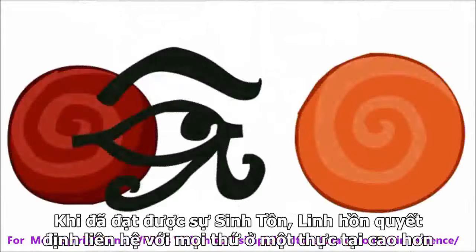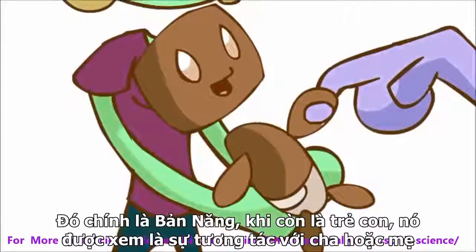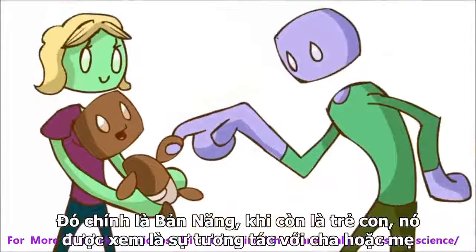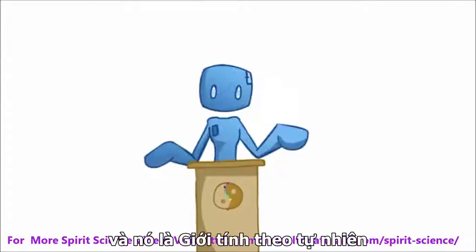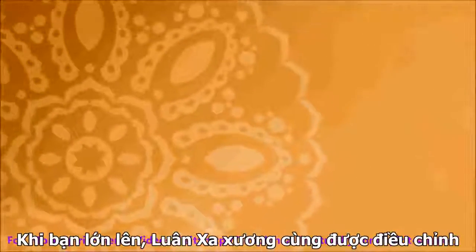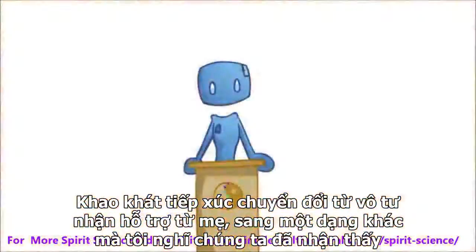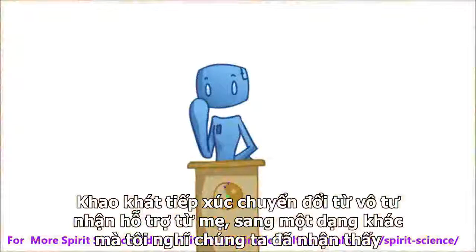Once survival has been achieved, spirit desires to make contact with other beings in this reality. This is instinctual. When you're a baby, that's usually interpreted as making contact with your mother and father. It is one of the youngest and earliest actions compelled by the sacral chakra, and it is sexual in nature. As you get older and your sacral chakra matures, the desire for contact shifts from the innocence of support from your mother to a different form that I'm sure we're all aware of.